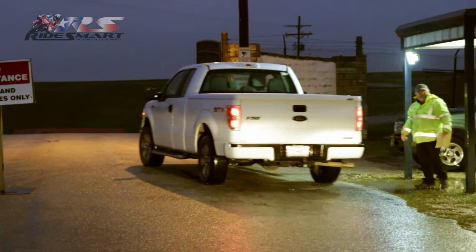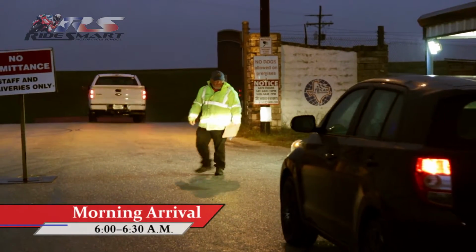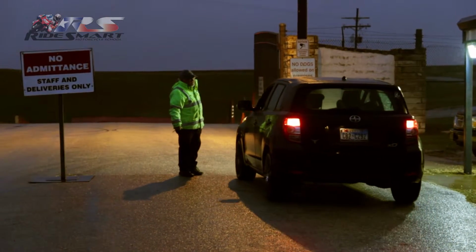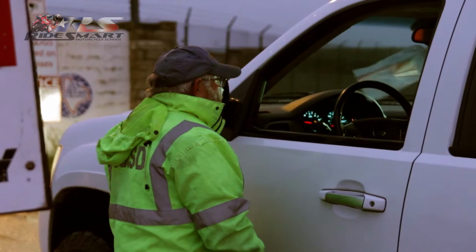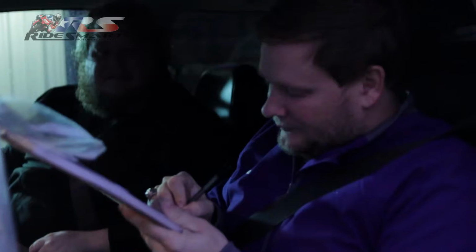So first off, you need to be at the racetrack close to the time the gates open, which is normally around 6 to 6:30 a.m. That way you have plenty of time to get set up and registered. When you pull up to the gate, you will be asked to sign a waiver and then given a wristband showing that you have signed the waiver.